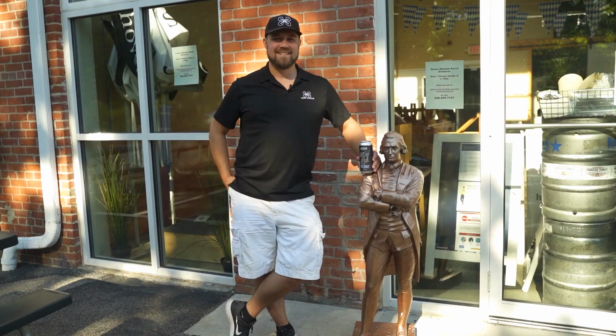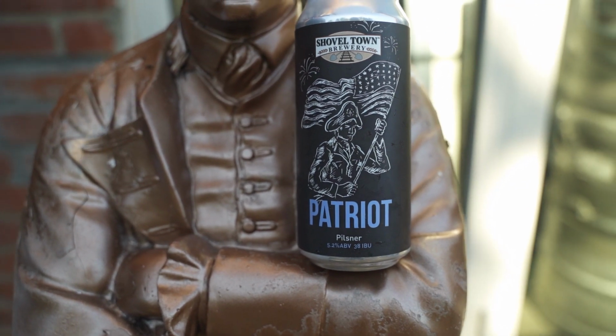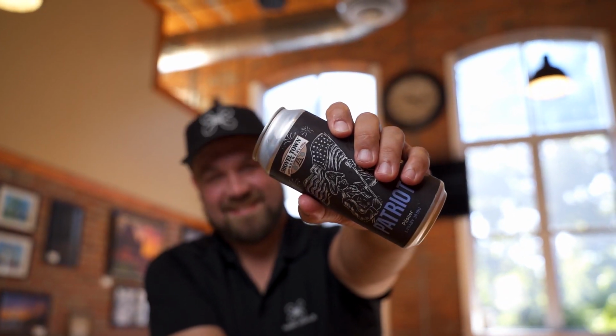And you said we're going to be trying a few beers today. Yeah. And what do we got going for the first one? So first one, we got our Patriot Pilsner. This is one of our core beers. It is a Czech Pils, nice and light, traditional style, easy drinking lager.